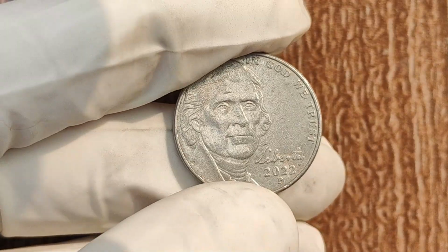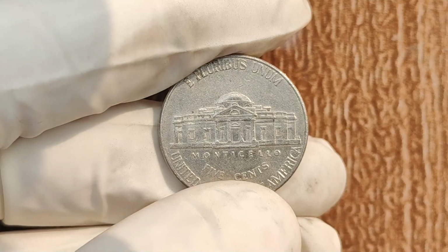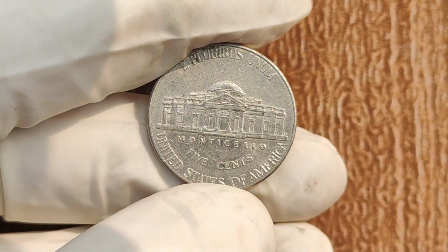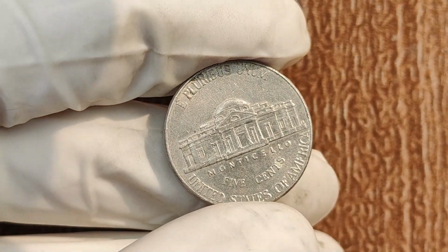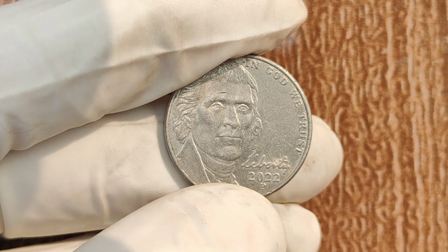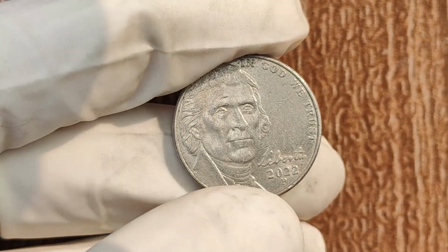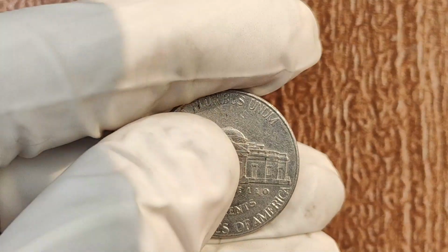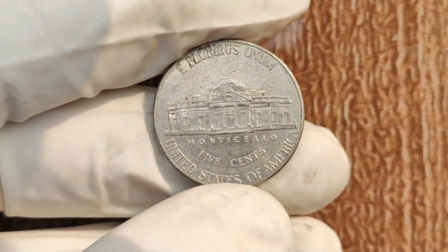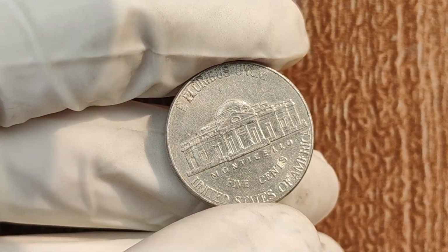The 2022 P Jefferson nickel is actually part of the regular circulation series. Nothing too wild, right? But the key thing to note here is that this coin hasn't seen a lot of minting errors that would make it super rare, yet. I mean, if you're lucky enough to find a coin with a minting error or something that makes it look unique, you're looking at a higher value. But most of these coins, when found in good condition, are valued around 15 to 20 cents, which isn't huge, but hey, it's more than face value.